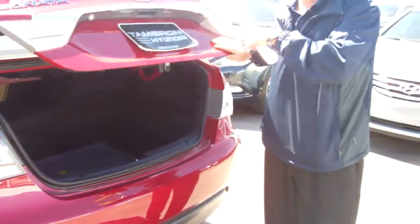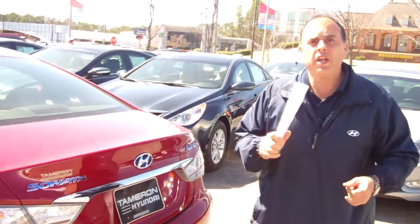Let me tell you one thing that separates us, besides just the looks, because we know this is a good looking hybrid. We give you a lifetime warranty on your battery. That's almost unheard of in the industry.